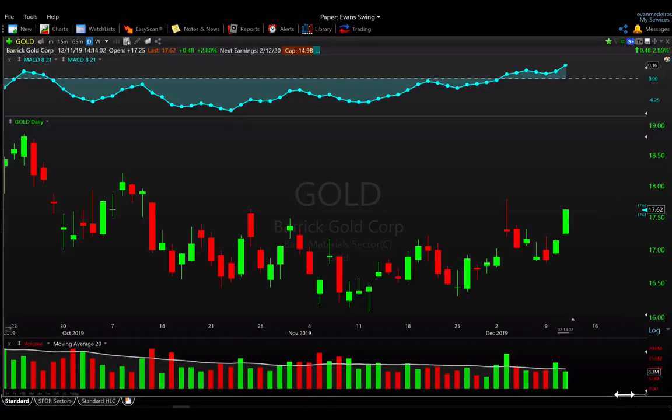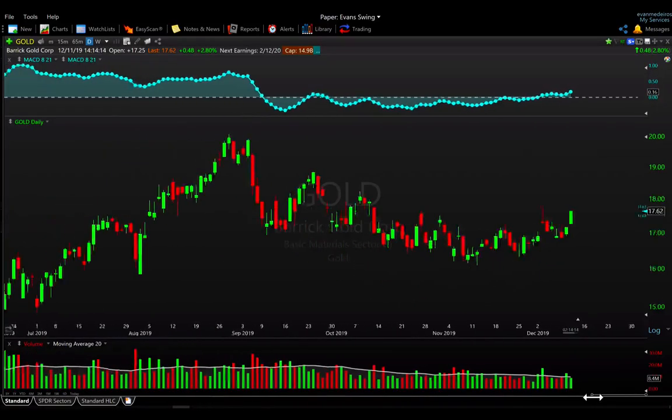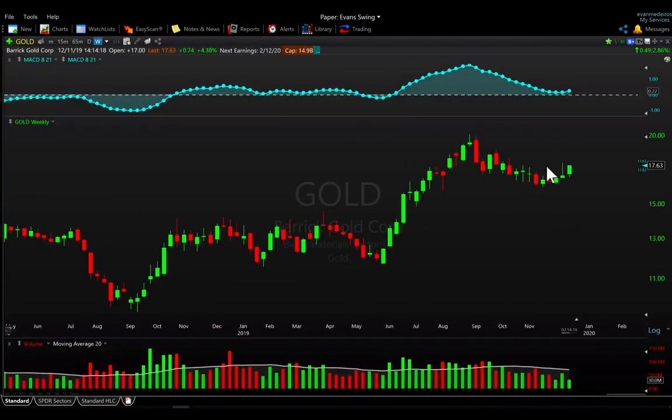But really, when we zoom out and look at today's action, you can see this is firming up nicely. You got this nice rounded bottom that has taken place in this digestion pattern over the past 5 or 6 months. Again, if we zoom out even further, if you go to a weekly chart, you can see that this is really starting to round out now and could just be getting going on a longer term basis.